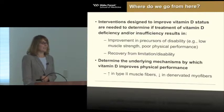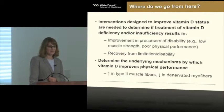Additionally, understanding the underlying mechanisms by which vitamin D improves physical performance. There have been 2 previous studies that did muscle biopsies in vitamin D supplementation trials. They were in the late 80s, early 90s, and they do show that vitamin D supplementation increases the type 2 muscle fiber. And also, from our pilot data, we observed that too. And also saw a decrease in denervated myofibers, suggesting that vitamin D does play a role in the muscle function. But we really need to have some idea of what's going on in the muscle and why vitamin D might have this protective effect on physical function.